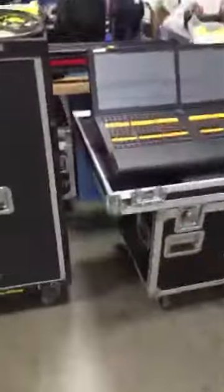Tech Repair Lab. Consoles. This is called a grandMA2. Something like a $70,000 piece of machinery. Nodes. And then tons of storage for all those moving lights. Like I said, we're just kind of running out of room, so we gotta sell some stuff.